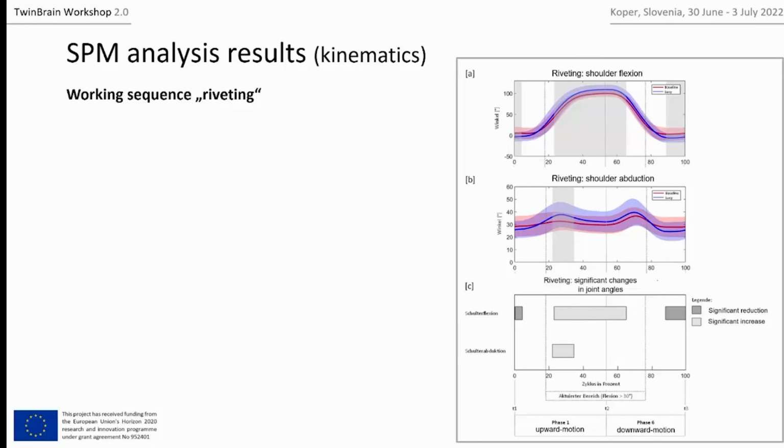So looking at the working sequence, riveting, right now, on the right-hand side, you see the statistical analysis with SPM displayed right on top of the data itself. By that time, you can already see where the gray underlined areas are, and you already know, okay, there's a significant difference. And how does that look in our case?